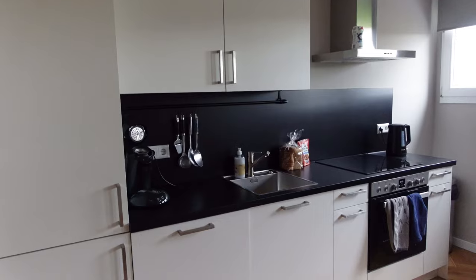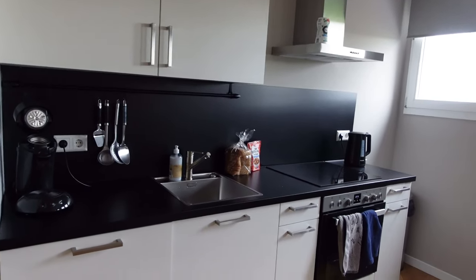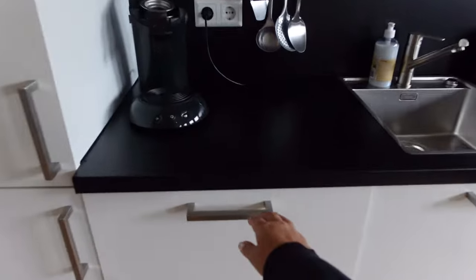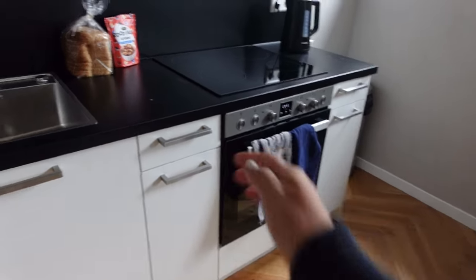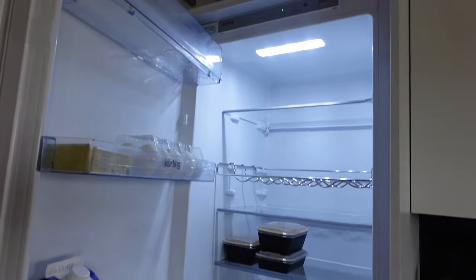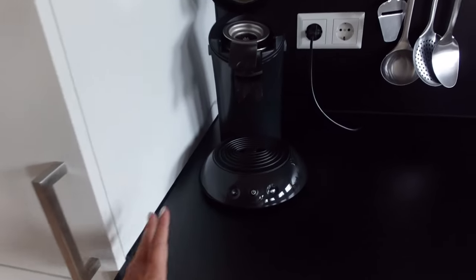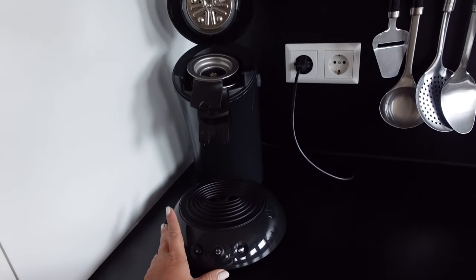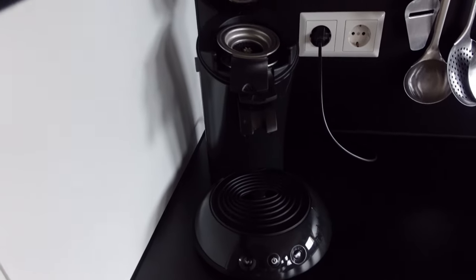I quite like the kitchen. It's very modern. It has all the necessary things, such as a dishwasher and an oven. There's quite a big fridge, which is quite empty at the moment. And we also have quite a big freezer, which is really nice. And then over here we have this coffee machine that came with the apartment. I don't personally drink coffee, but my boyfriend Roel does.